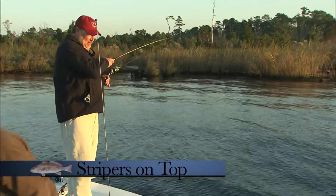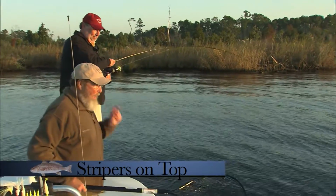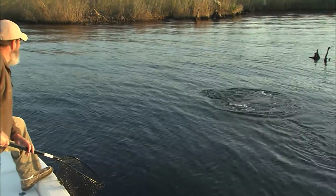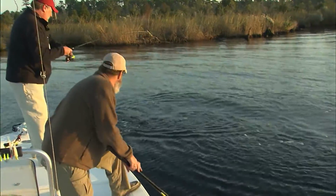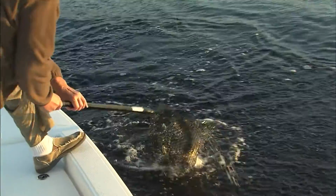Little bit better fish there, Dave. Yeah, I saw him roll up there. Wow. Got a tail on him. Beautiful Neuse River striped bass there. Oh my, yes.